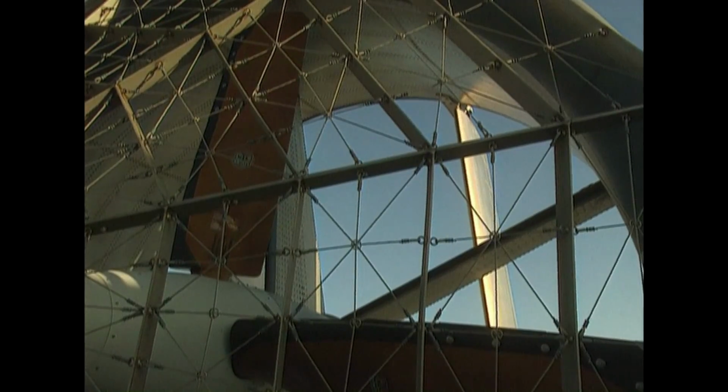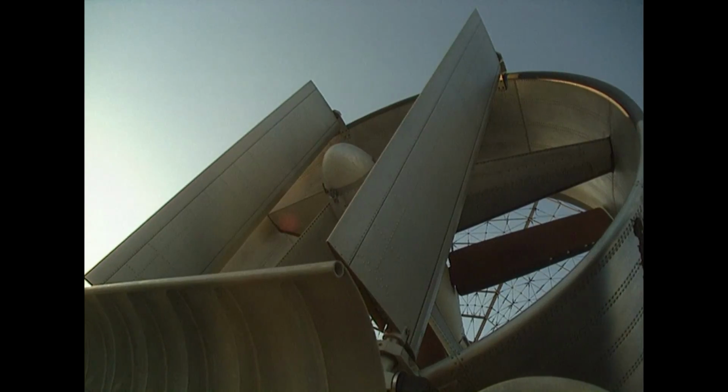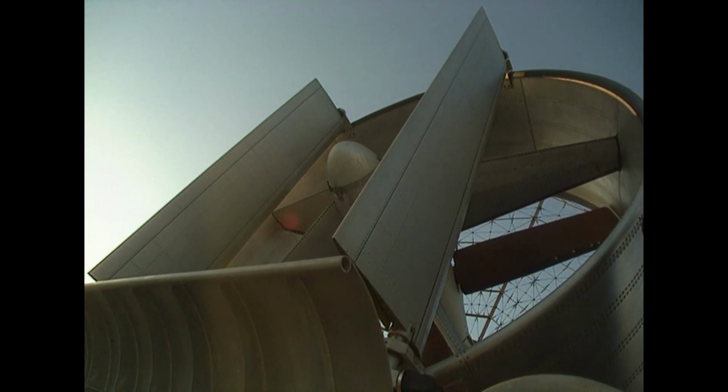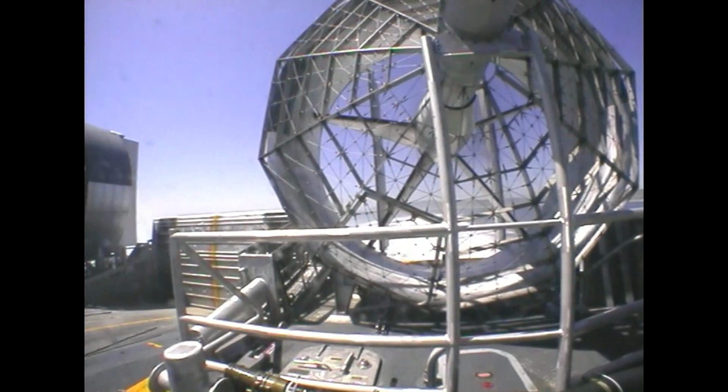The prop is a carbon fiber. It's 18 foot in diameter and it's shrouded by aluminum skin that you can see. Behind the prop is a set of two rudders. Those are what's used to steer the after end of the boat along with a variable pitch propeller.